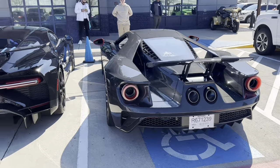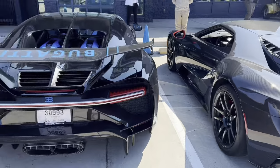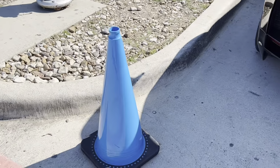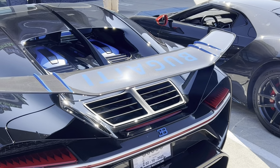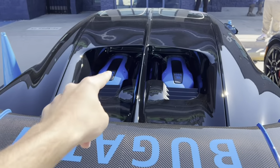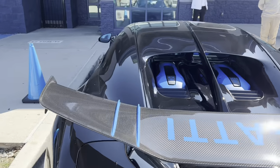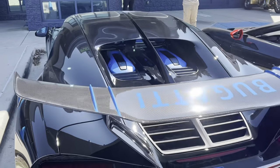Check out this lineup. Now, I've already filmed these cars so many times, but it's just magnificent to see them under the sun. Of course, got the color matched French blue Chiron. Now, originally I did say this was Atlantic blue, but it's actually French blue. So everything on this car is French blue matched. From the engine covers there to the lettering here to obviously things like the Instagram there are all French blue based. So this is pretty cool.